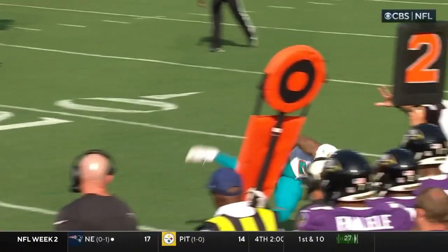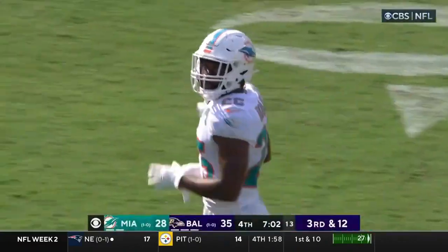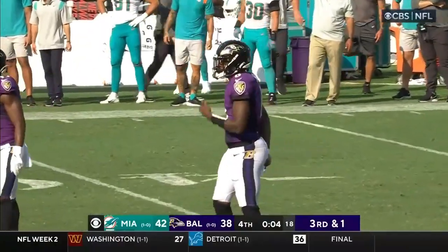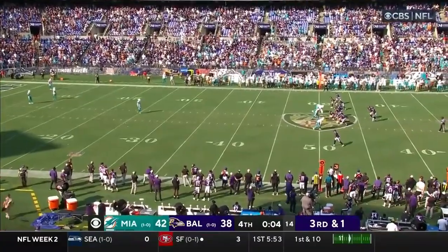They don't go after him often, do they? No, they have been, and he's been playing soft a lot today. How about the Dolphins? They've got 7 players inside the 10. 5 you couldn't see there.